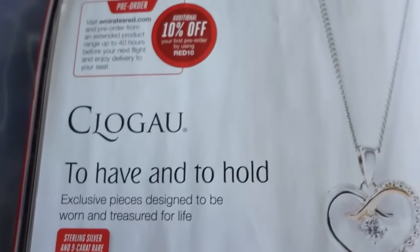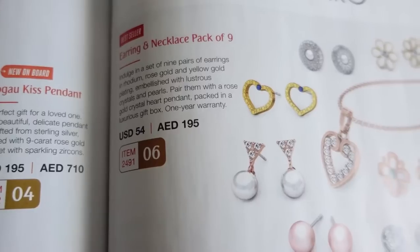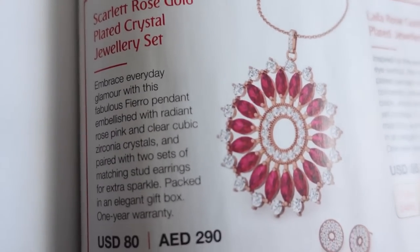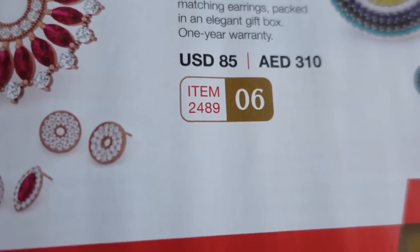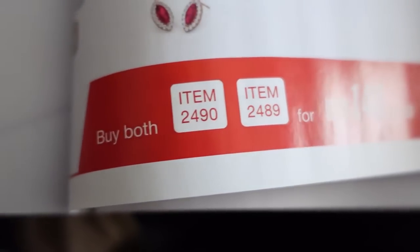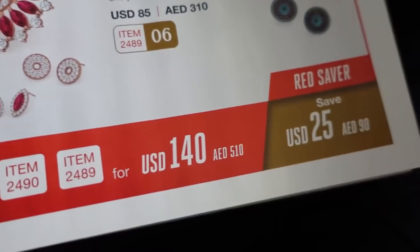We have more just kind of basic heart costume jewelry. Here we have this 9-pack that looks, it's giving Claire's, it's giving Icing, $54. And then Scarlet Rose Gold Crystal Jewelry, wow, that is something. And then this, is it supposed to be Evil Eye? I don't know, $25. So if you buy both of these, $24.90, $24.89. Okay, so these are the promos where if you buy both, you get $25 off.